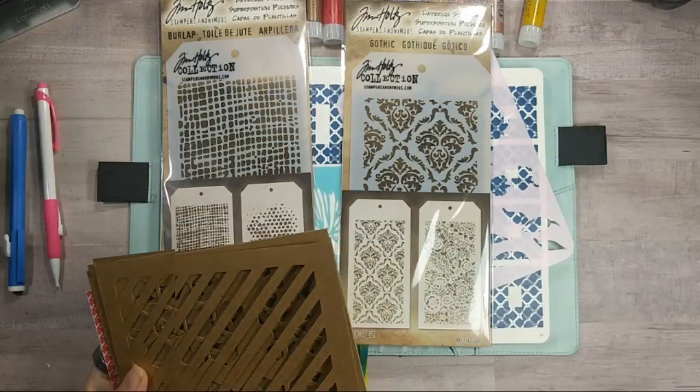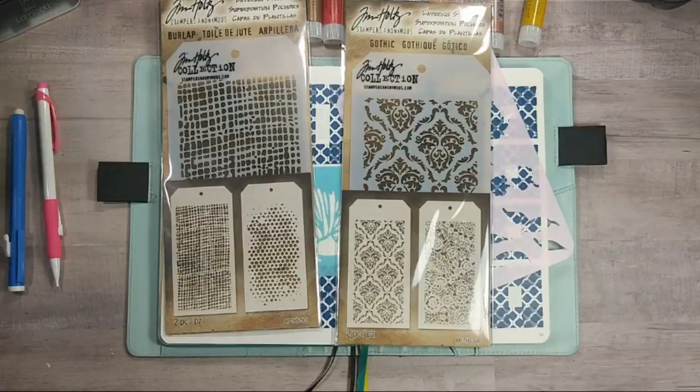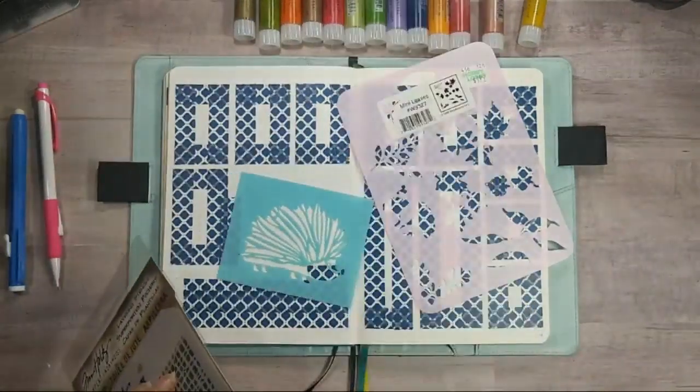On the stencils, the Tim Holtz burlap. Cool. We could do that. So, little leafy elements.